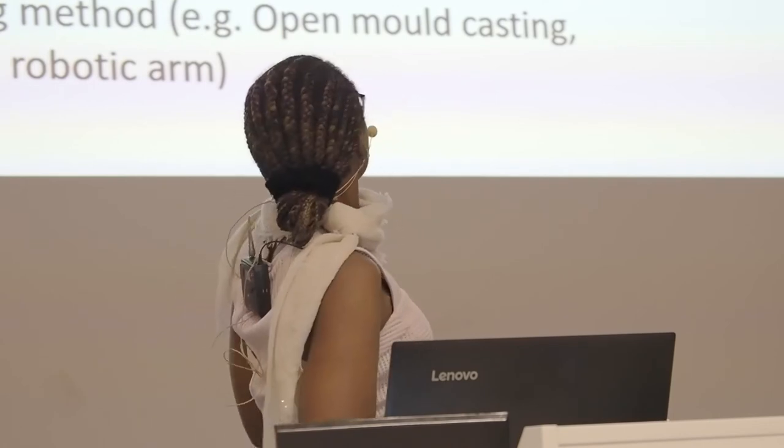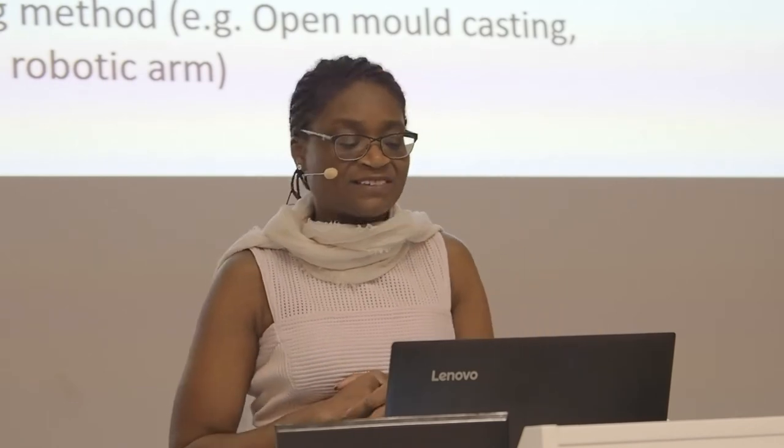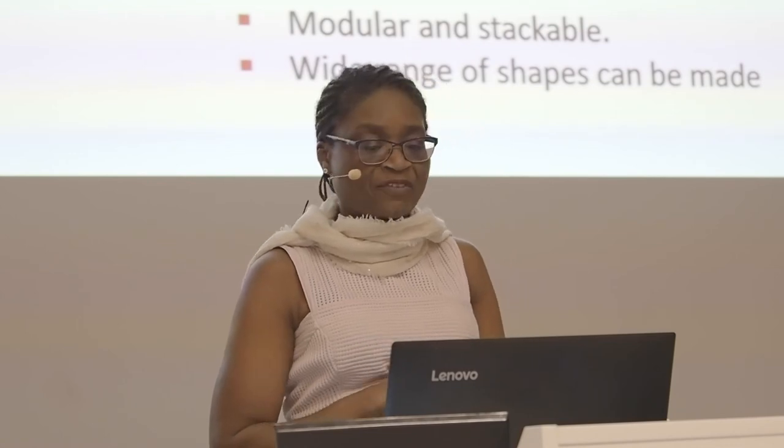So this is an example of some of the ideas that the designers have come up with. And many of these solutions use recycled glass reinforced polyester, glebonite, because of its processing advantages. It's easy to color, so you can have good aesthetic qualities. And also a variety of processing methods can be used for processing glebonite products. And these are examples of some of the things that have come out so far.